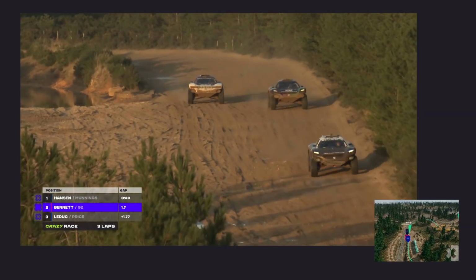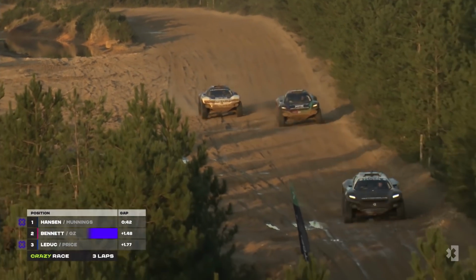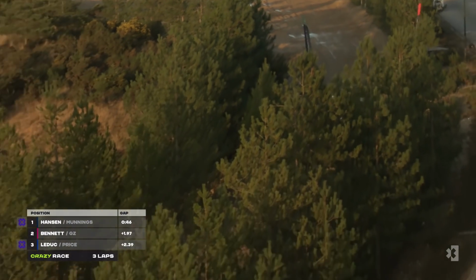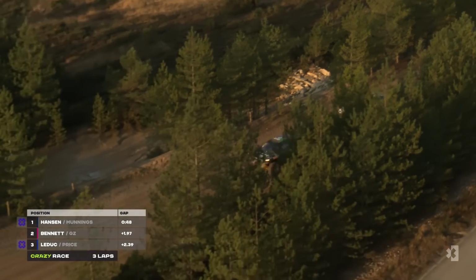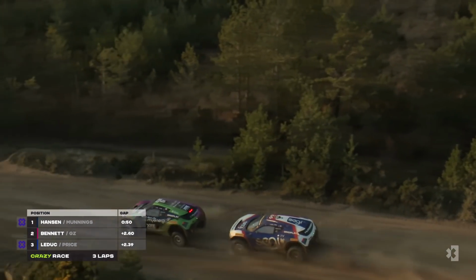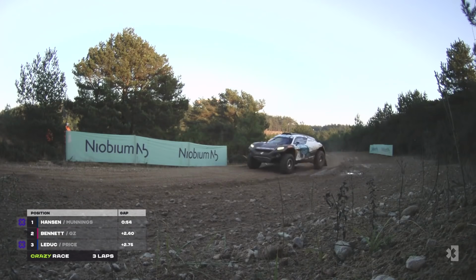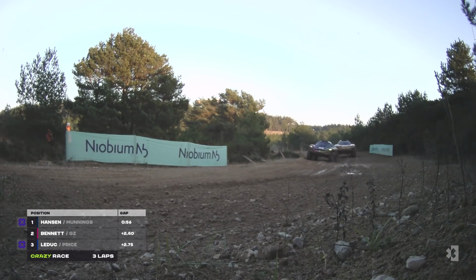Leduc looks to the inside line. Bennett uses his hyperdrive to try and hold Leduc off. We didn't see if Leduc did as well. I don't think he did. So Bennett was wise there. He saw Leduc come out in the mirrors. That's one of the few places we thought he might be able to pass. Look at the speed Carl Leduc carries down right up behind. They're losing time. Remember, only one goes through. He can't lose touch with Hansen out front.